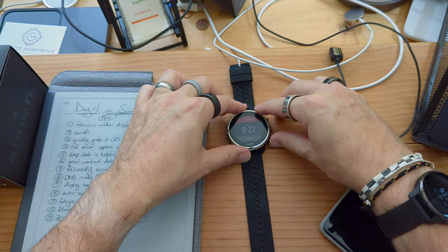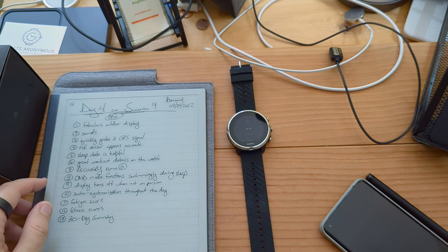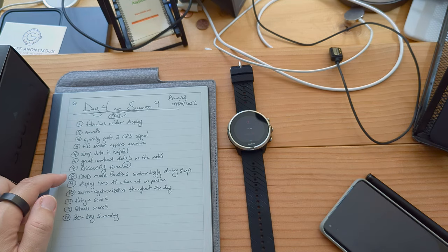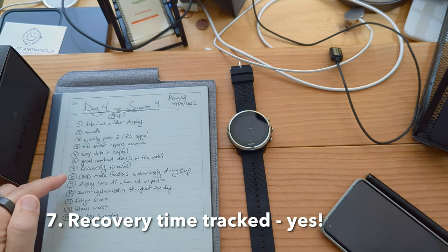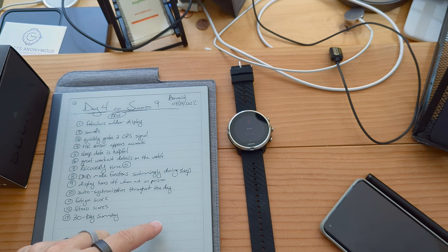Kevin really hear it. Sleep data is helpful. Number six, great workout details on the watch. Number seven, recovery time, very nice. Number eight, do not disturb or DND mode functions swimmingly during the sleep area.